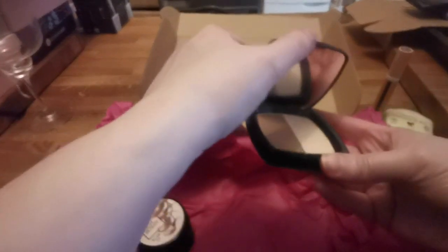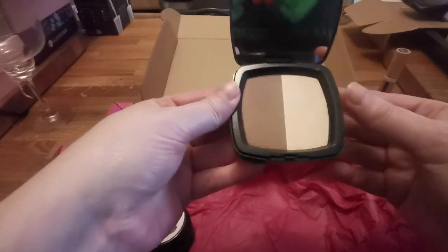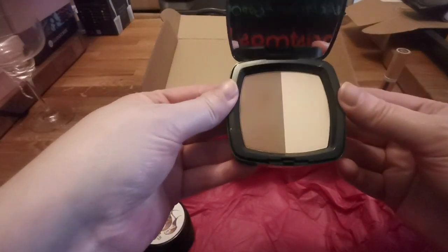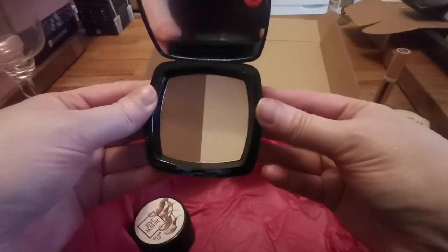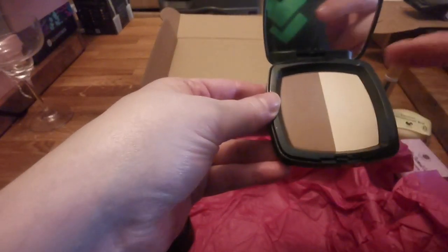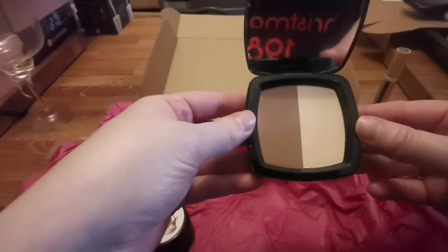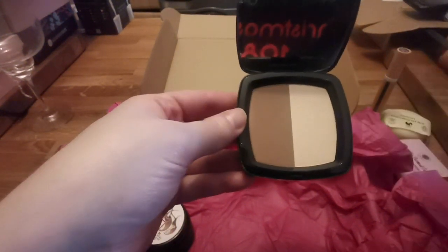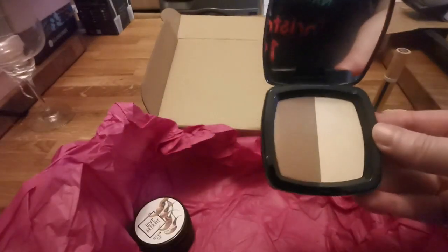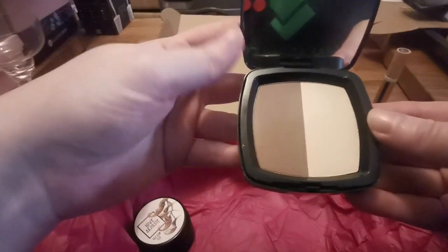So, here it is, and as you can see, it looks really, really nice. Can't wait to actually try this. I actually don't usually use contour things like this. I've got a stick. I do have a few different contour palettes that I've got in previous boxes and things, but I haven't actually used them. So this will be fun to use.